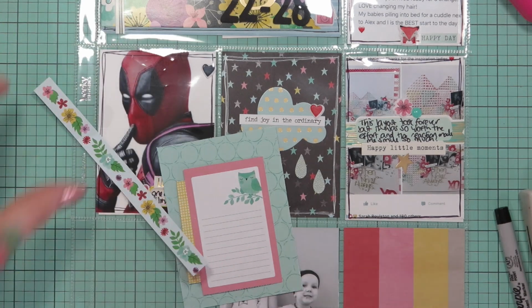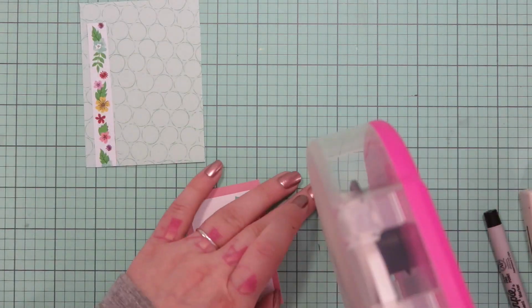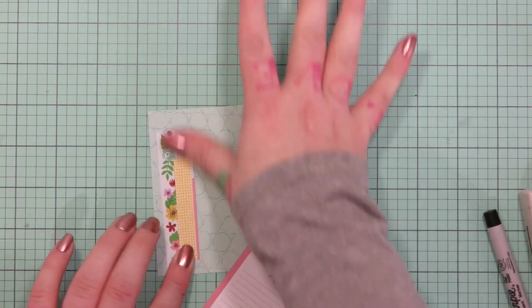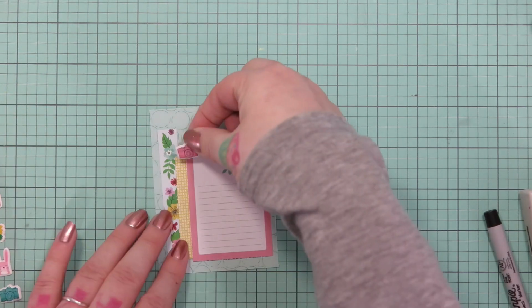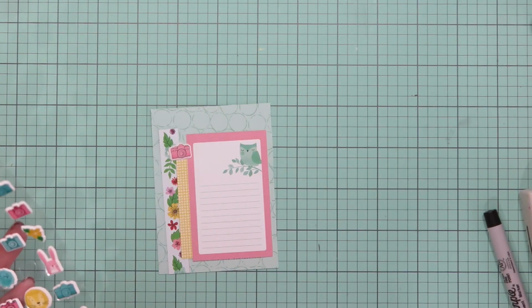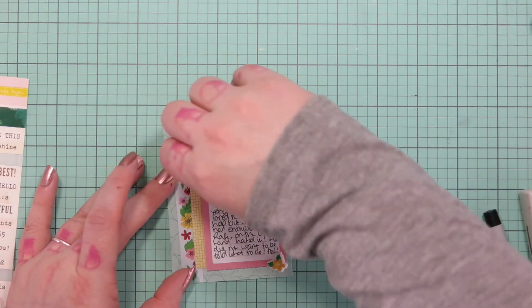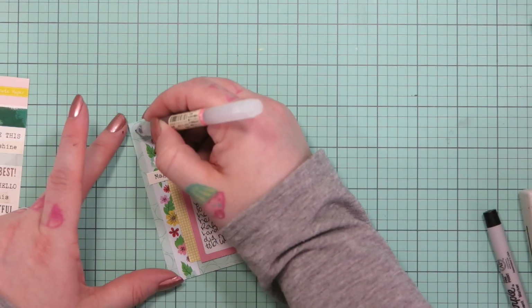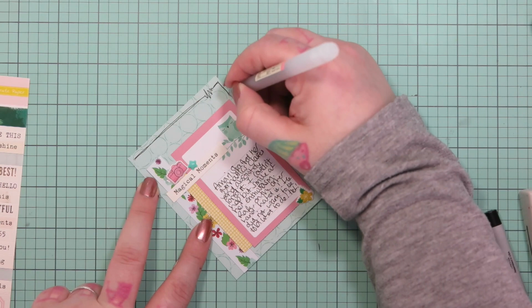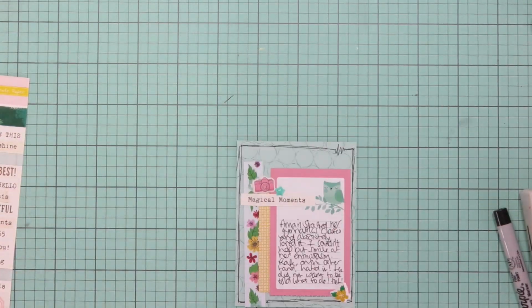This journaling card I've just cut from the 6x6 pad. It also comes in a 12x12, but the 6x6 is fine. The lovely floral there is again from the same cut apart sheet. This little piece of yellow is the piece they perforate to keep it in the pad. A piece of one of those and a couple of the puffies, and I'm just journaling about my daughter's gymnastics class that week. Her enthusiasm was just, oh bless her, she's not the most coordinated of children, but she's so enthusiastic and she loves it, so that made me smile.